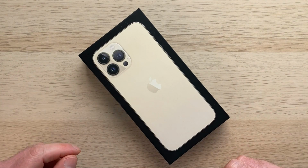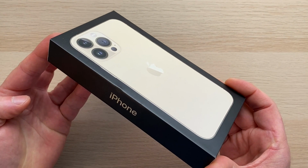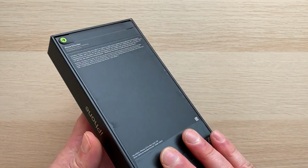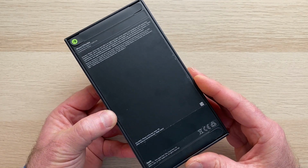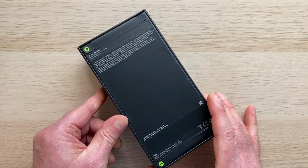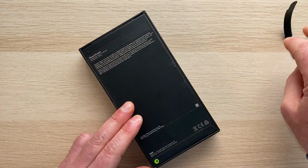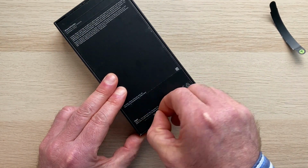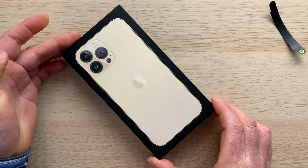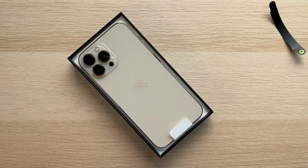All right, so here we are. We've got the nice iPhone 13, beautiful box. Now, as we don't have any plastic this year, which is great, we've got the plastic tabs there just to open it with. So let's go ahead and open it. And there it is.